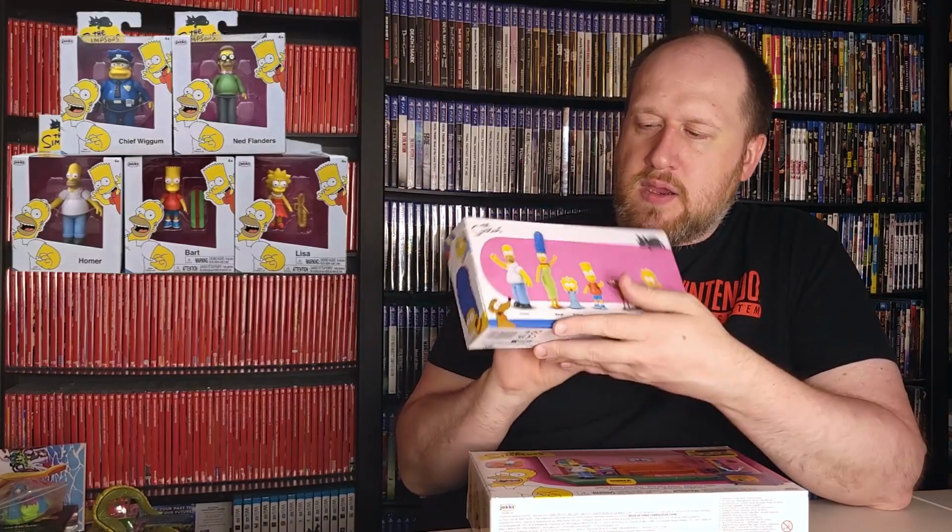And then, speaking of Jakks, as of this summer, they started releasing figures of The Simpsons. Literally my all-time favorite show. Of course, the new seasons aren't as good as it used to be, but I'm still a fan. And these figures are awesome. So I got this. It's the entire family in the 2.5-inch scale, and it also includes the pets, Santa's Little Helper and Snowball 2. And I haven't seen them in store, but they also have individual 2.5-inch figures. So I believe right now they have Homer, Bart, I want to say Ned Flanders, and then Chief Wiggum.